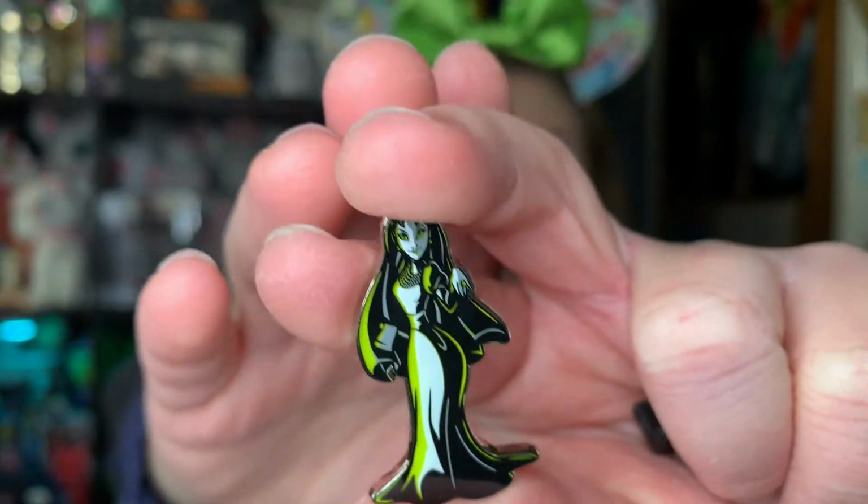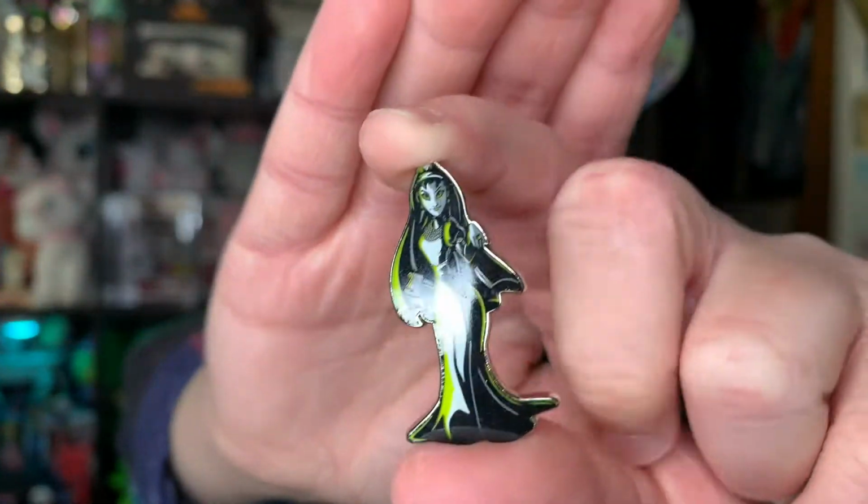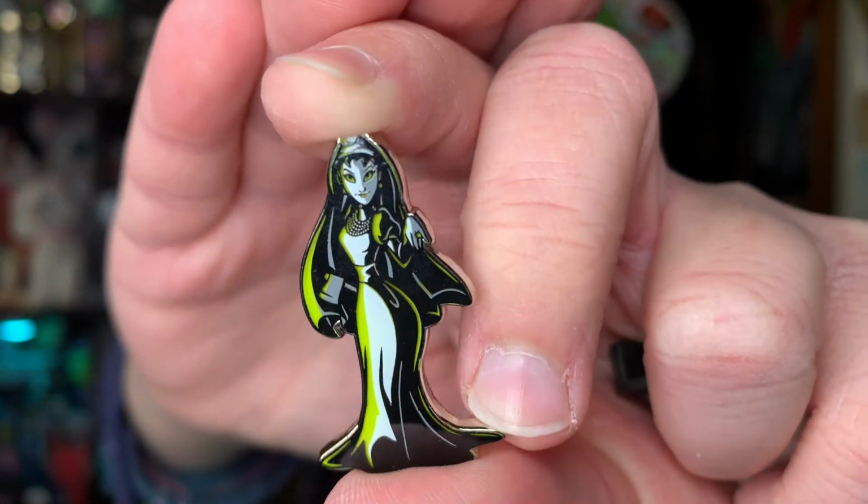And thank you so much, Susan, for working out the awesome trade. She is just absolutely gorgeous and spooky. I love the art style that she's drawn in. Again, it's similar to the limited release pin that I showed before, the jumbo pin. And she's just got her axe and her little sassy look. She is absolutely gorgeous, and I love this so much.